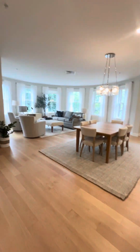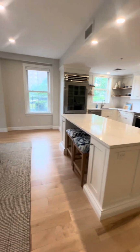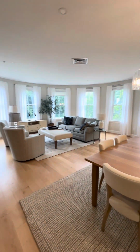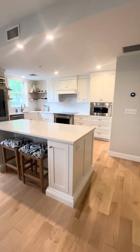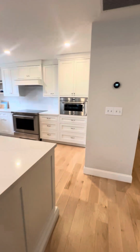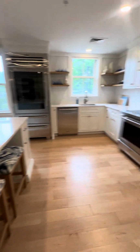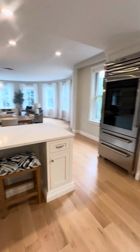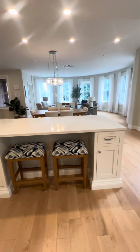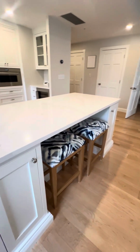So as it stands now, all of the furniture would be included. If that's not something you wanted, it could be taken out, but it is being sold furnished and all the furniture is brand new. Kitchen, gorgeous. It is very tastefully done, really spacious. This has got to be 7 feet between there and here, which really gives it a nice big feel. You have seating for 4 around this island, which is actually very cleverly done. See how they tuck it, and then you still have storage on the island.